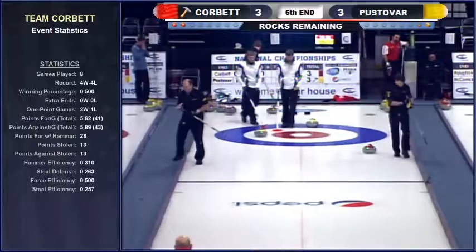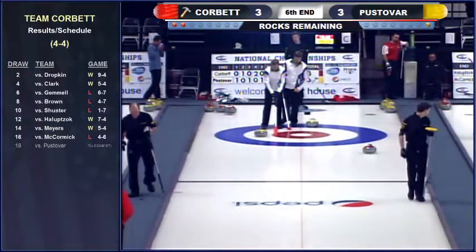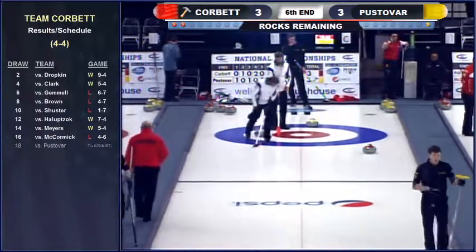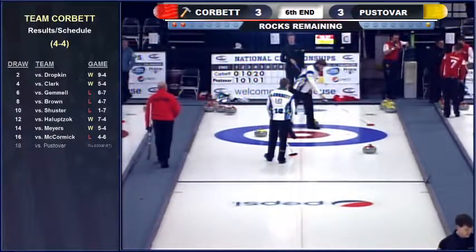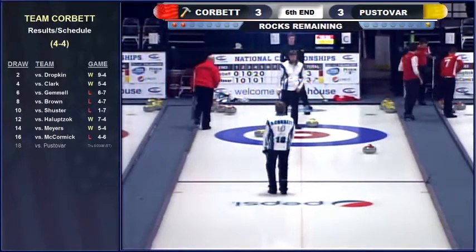Leaves that in a pretty good spot. Not doubleable. Yeah, no, it is not doubleable, as we have confirmed, is a real word in our world. That's okay, too. Either of those, as long as we're shot.